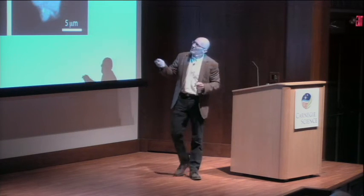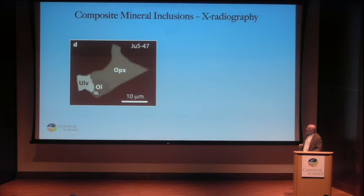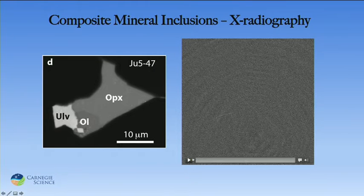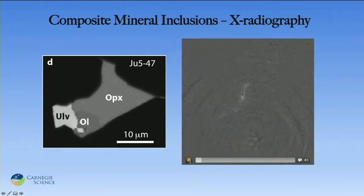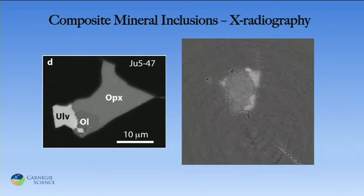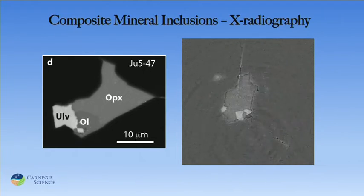Now, we can do that by analyzing each one of these phases with something called an electron microprobe. So we determine its composition very, very accurately. And while there's a number of different techniques, a very sophisticated one is to use, again, X-radiography. So we can take it to one of those synchrotrons. And this is a movie of an image as we're moving up through the diamond. And what you'll see through the inclusion, that's one phase. Ooh, there's another phase coming in. As we move through it, we get the full 3D reconstruction of that diamond.